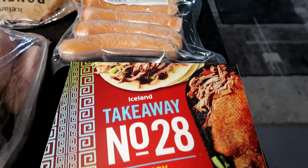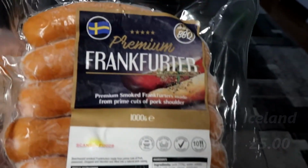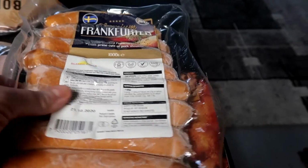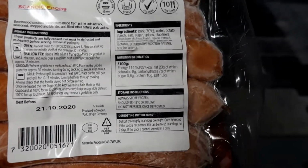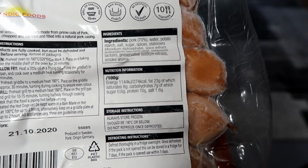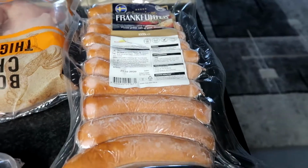Now, the new thing which I did find in Iceland was these frozen frankfurters, which is good because that means I can just take the one out at a time rather than opening a jar. Let me see what this is saying. 100 grams of this is 7 carbs.